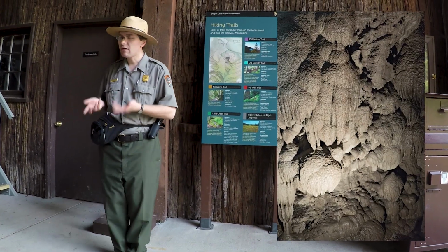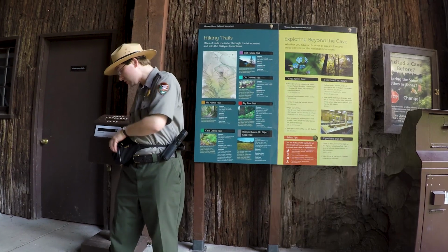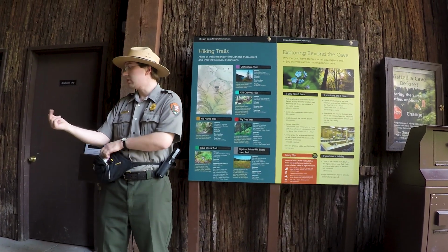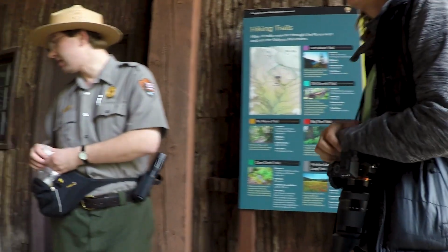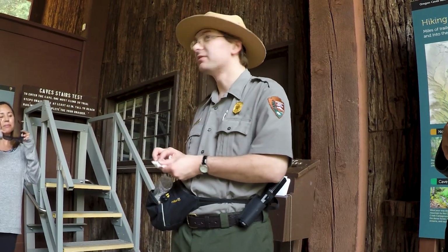And you might say, how does marble dissolve? It's a rock. Rocks are sturdy. Well, I have a demonstration to show how that works. So if you want to gather up just a little bit closer. Yeah, a lot of bees. There are actually fewer today than there have been over the week, so this is nicer.